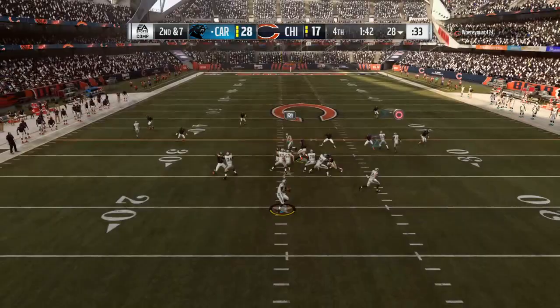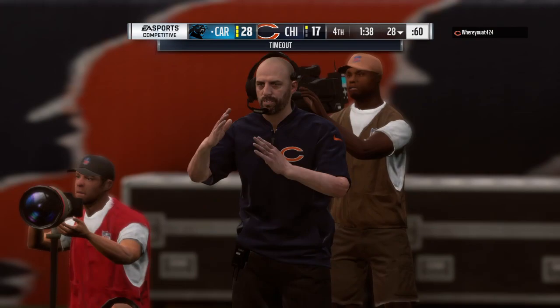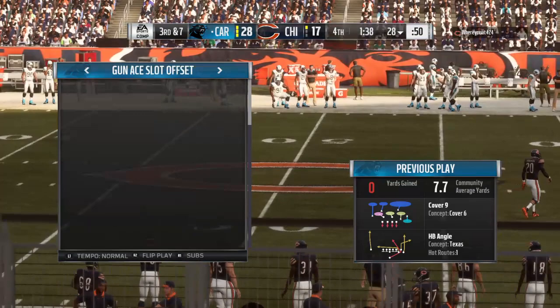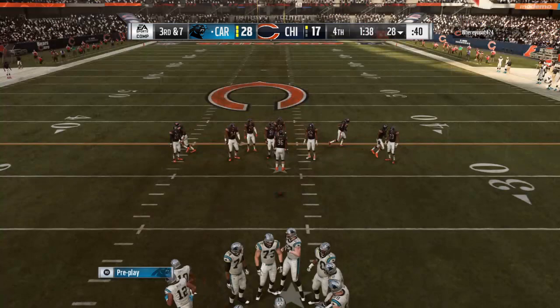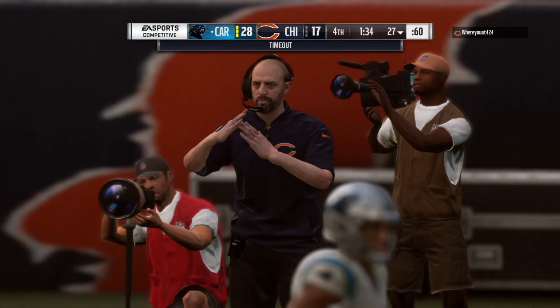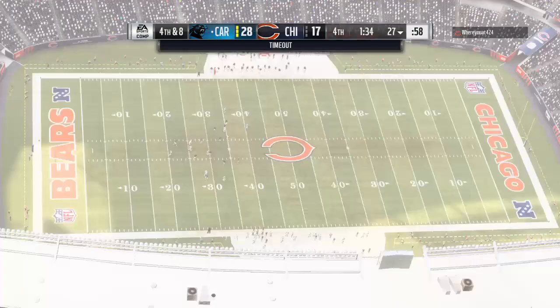Newton out to the flat. That's complete to his running back. Now the Bears going to use the second of their timeouts as they'll talk it over here before what will be an important third down. They'll run it now out of the gun. And they take him down, losing yardage back at the 27.